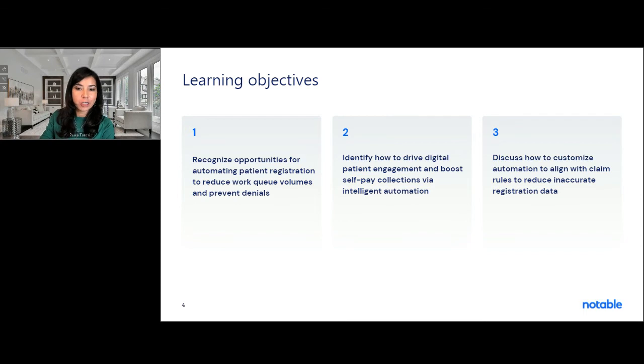So let's start with our learning objectives. First, we are going to be recognizing opportunities to automate the patient registration process with the goal of reducing work queue volumes and prevent denials. We're going to identify how to drive digital patient engagement and boost self-pay collections via intelligent automation. And lastly, we'll discuss how to customize automation to align with claim rules to reduce inaccurate registration data.